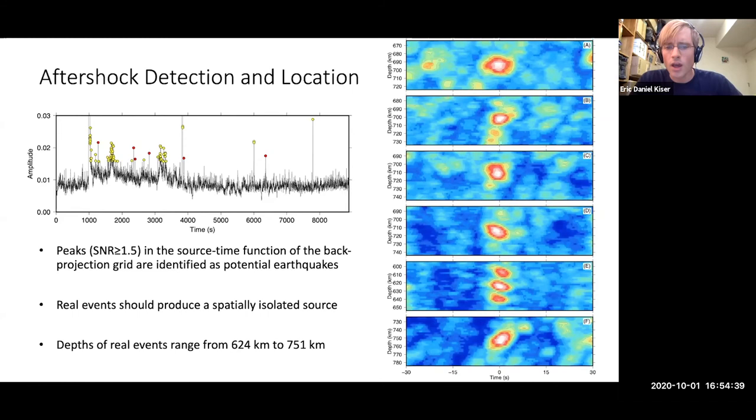Most of these events actually occurred below the main shock. Look at the depths of where you see these really warm colors. Below 690 kilometers here, I'll just fast forward to the bottom one here, down below 750 kilometers.